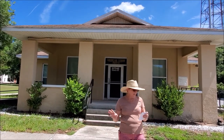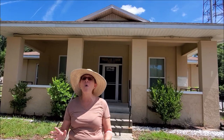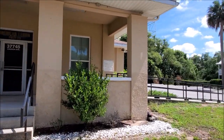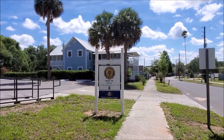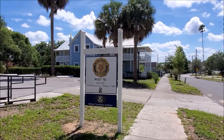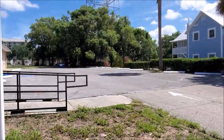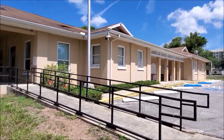Number 34 on the map is the American Legion Hall, built in 1919. It has always been a meeting hall. Post 15 meets the second Monday each month at 7 p.m. It meets Tuesday at noon, and that's the Kiwanis. And that's the whole building right there, guys.